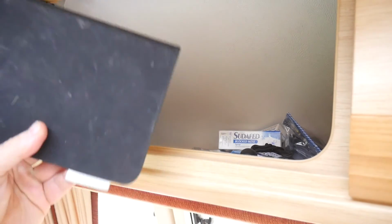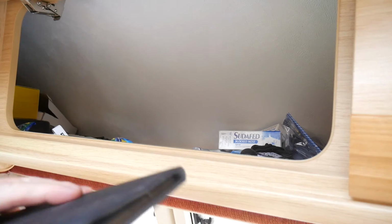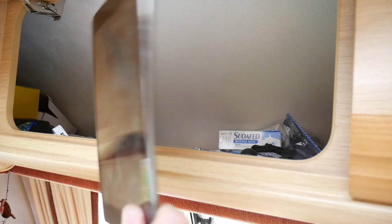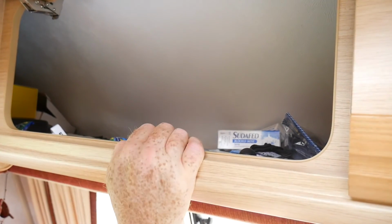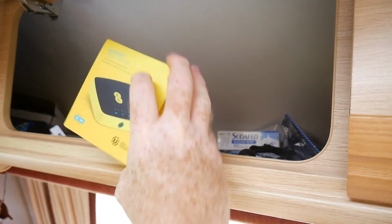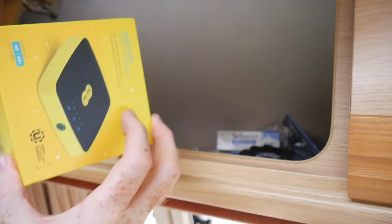And I have an iPad mini, which I'd actually forgotten about. That's still a fully working iPad mini. I must get that out and sell it. Right down the back of the cupboard, I have a box for the 4G Wi-Fi dongle.